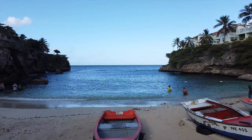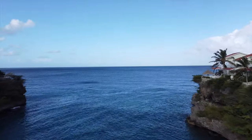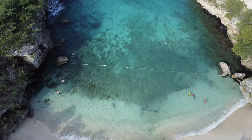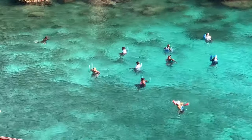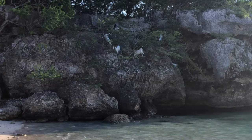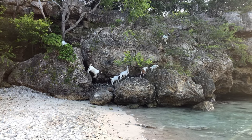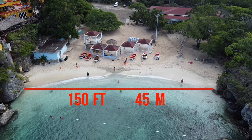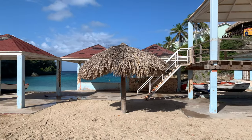Playa Lagun is a small sandy beach tightly nestled between two towering cliffs that extend 400 feet to the sea. The landscape creates a nicely protected bay, perfect for snorkeling, sunbathing, a water-based exercise class, swimming, and of course, diving. Sometimes, you may even see a small herd of goats balancing spectacularly on the rock walls.